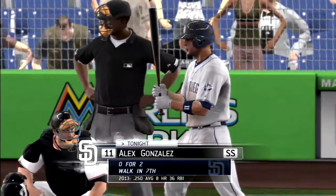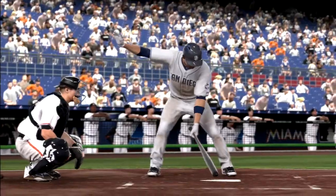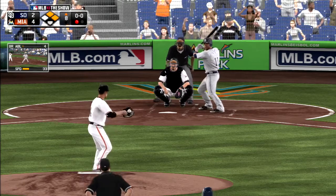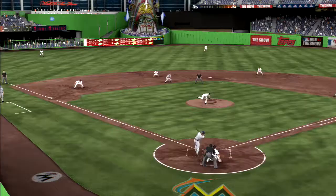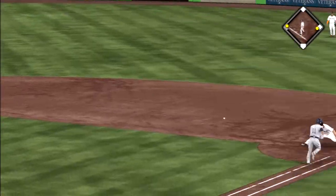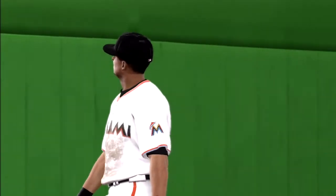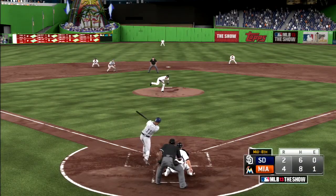Alex Gonzalez will step in now, 0 for 2 to this point. Now here's the first pitch. Oh, on the ground to short. Could this be two? Downs for one. On to first as they get the double play to get him out of the inning. One left for San Diego. They trail it here 4-2.